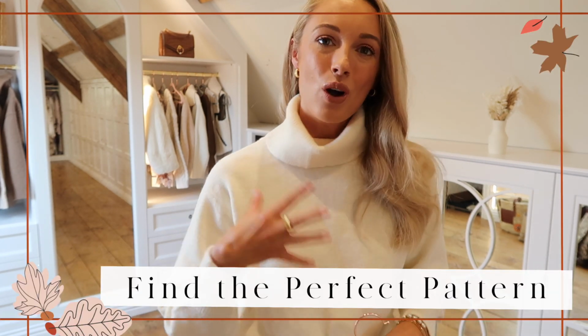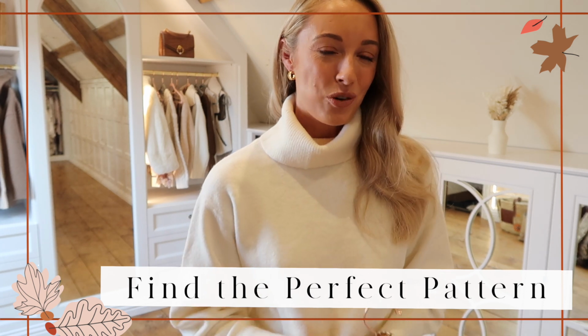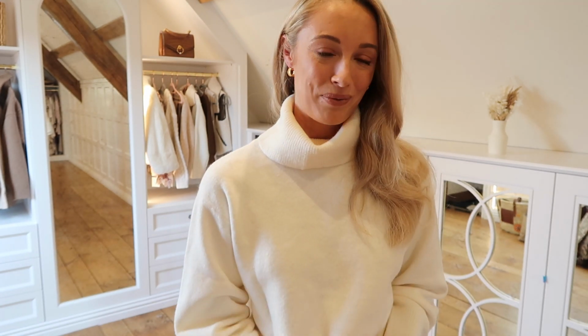The high street is always my go-to when it comes to slightly more patterned pieces, but I still like to ensure that the pattern is fairly timeless and not too over the top and detailed. It's quite hard to pinpoint what makes certain patterns look a little bit cheap, but I think if in doubt, keep it a little bit more simple.